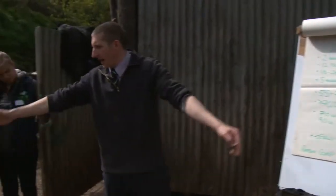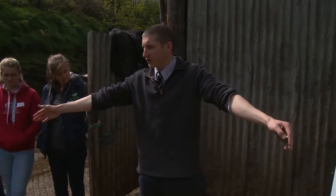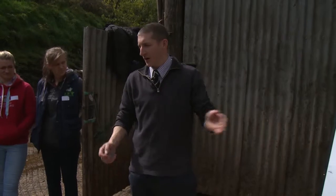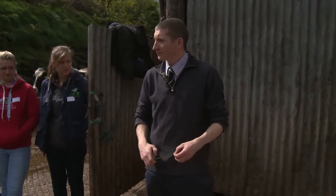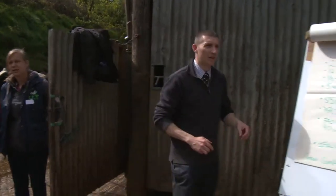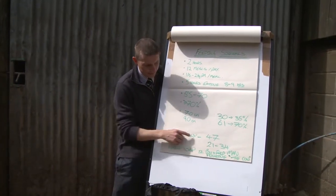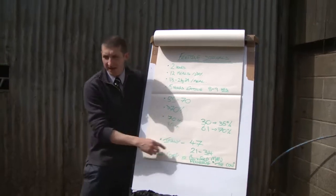When you count 10 cows lying down in a cubicle shed, what's the target rate? It's on there if you're being clever. And what's the target of how many cows should be cudding? 70%. Absolutely.